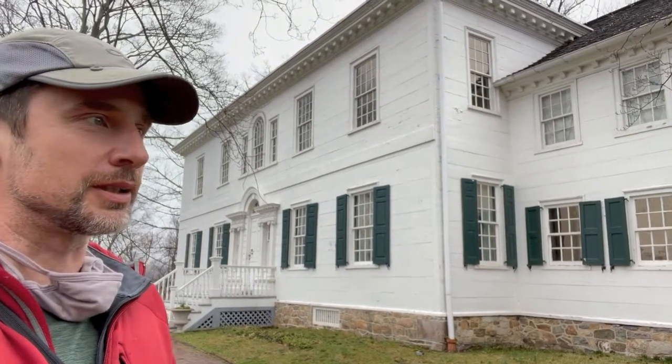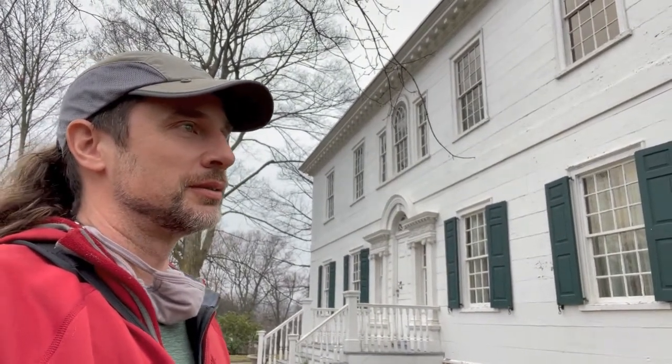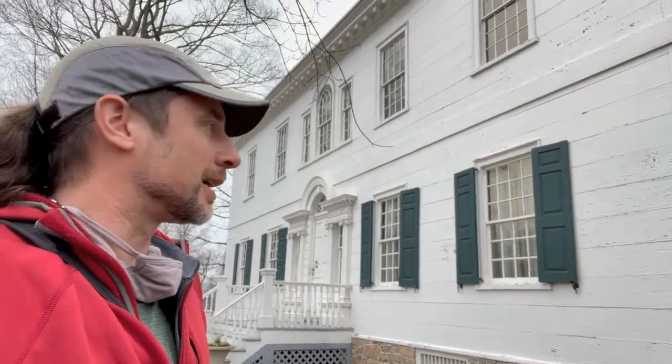So, yeah, I'm at my final stop here in Morristown National Historic Park, and this is Washington's headquarters. It's a mansion in town, in the middle of Morristown, and it was the mansion of a family that lived here that allowed Washington to use it as headquarters. And apparently the house was built in the 1770s. Of course, Washington was here toward the end of the 1770s. So this would have been a brand new, state-of-the-art mansion of its time.